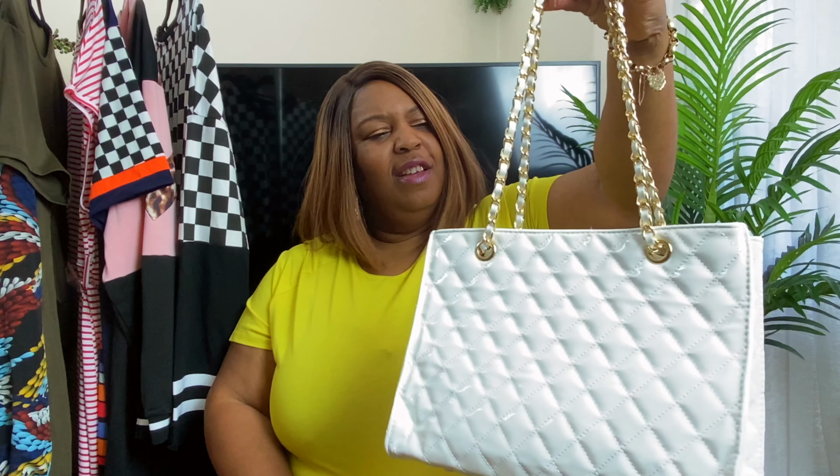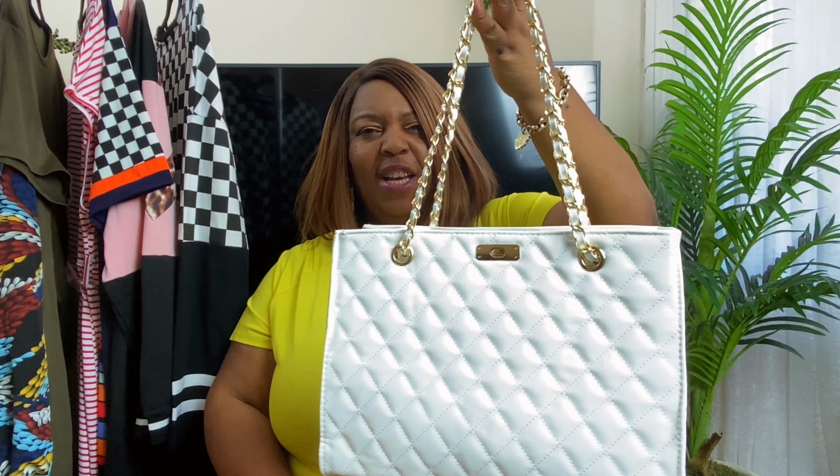I did have a white clutch bag, but I haven't got a white shopper type of bag with the gold. And when I saw this, I thought, nah. This is a bit of me. This is a bit of Lois. So, yeah, that's the bag from Shein. What do you guys think? Do you like it?